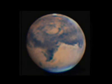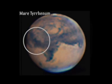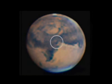What we can see within this image is the incredible amount of structure within the individual markings. Here's the Mare Tyrrhenum, lots of detail. Here's Syrtis Major, here's Iapygia. And within this feature we can actually see one of the larger craters on Mars. We couldn't say that it was a crater from this image, but it is in fact. This lighter ring here, and there's a dark spot within it. This is the Huygens crater.